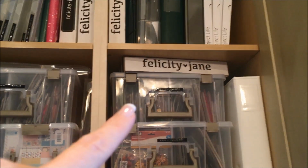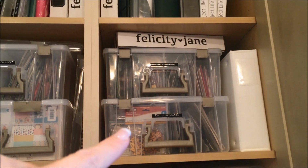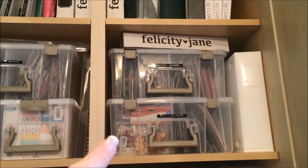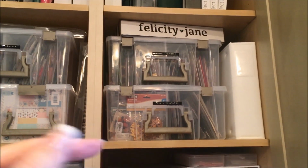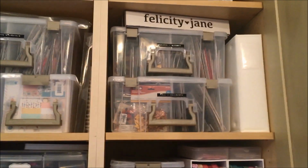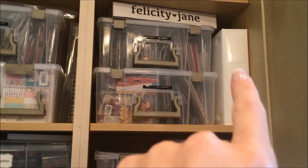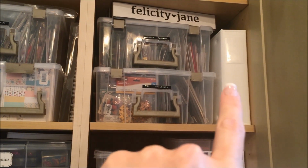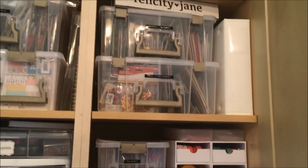And then here are some more of those embellishments. This one holds hearts and flowers, and this one holds fall and Halloween embellishments. That way, when I'm working on those types of projects, I can just bring down the whole bin and mix things together. This is just a binder full of magazine articles that I saved from old magazines, and sketch printouts and things like that.